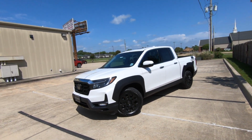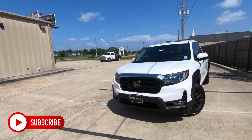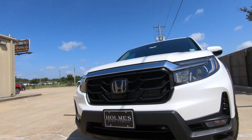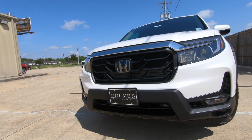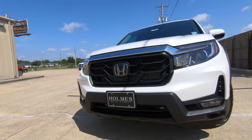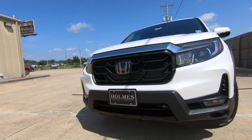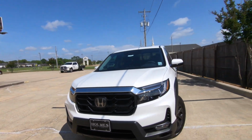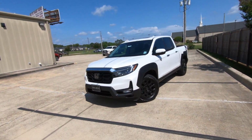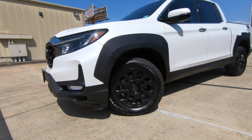So, first of all, let's talk about what the HPD package gives you. The front grille is going to be part of that, just giving you a quick look at how that looks. It does have, at least in my opinion, a more rugged look. It looks more off-road equipped, not necessarily something that it does, but it just gives that look. That's a good thing. Of course, you're going to have those LED headlights and LED fog lights down there on the lower portion of the bumper.